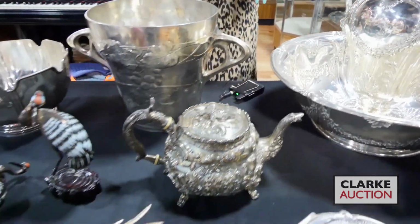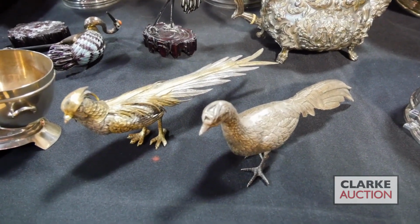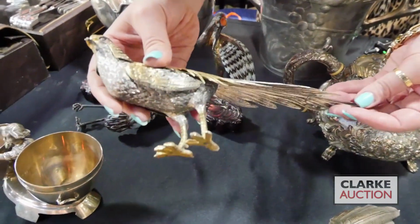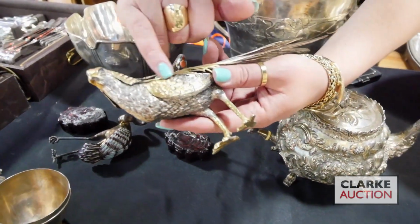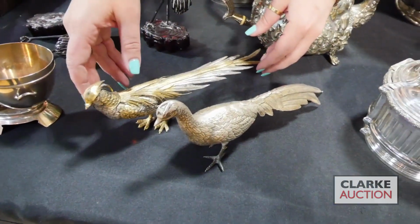Continental silver, so this is a pair of 915 Spanish silver pheasants. So we have the female pheasant and the male pheasant. This one's really so beautiful. They're matched, so they're a later marriage of pieces, but just beautifully crafted with the silver and the vermeil or gilt silver finish.